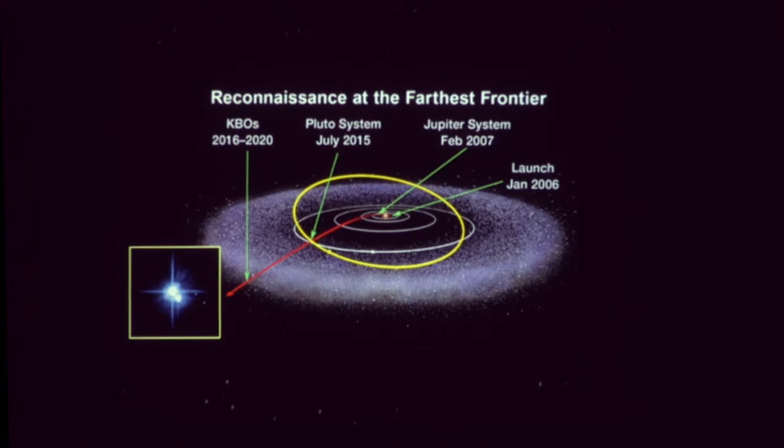But getting back to Pluto itself, this is one of the best ground-based views of Pluto. I'm sorry, this is Hubble. So this is Pluto and its moon Charon, its major moon, which is half the size of Pluto, and then the discovery of 2 smaller moons, each measuring a couple of tens of miles across.